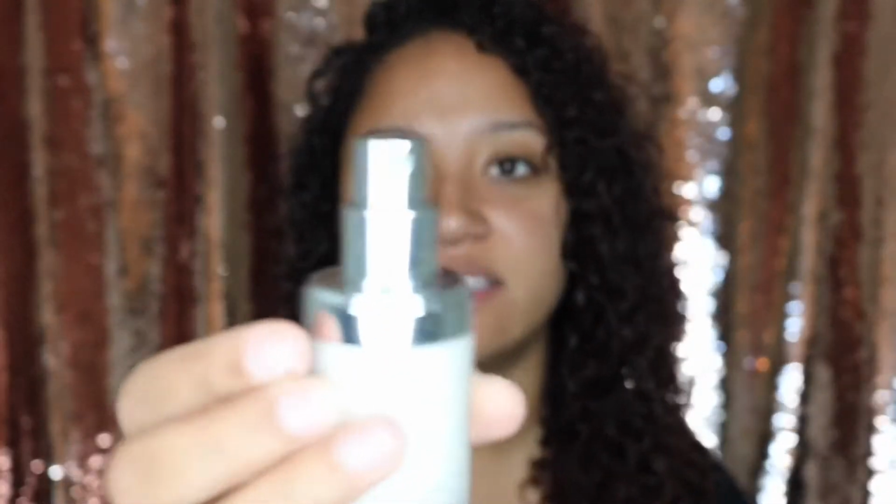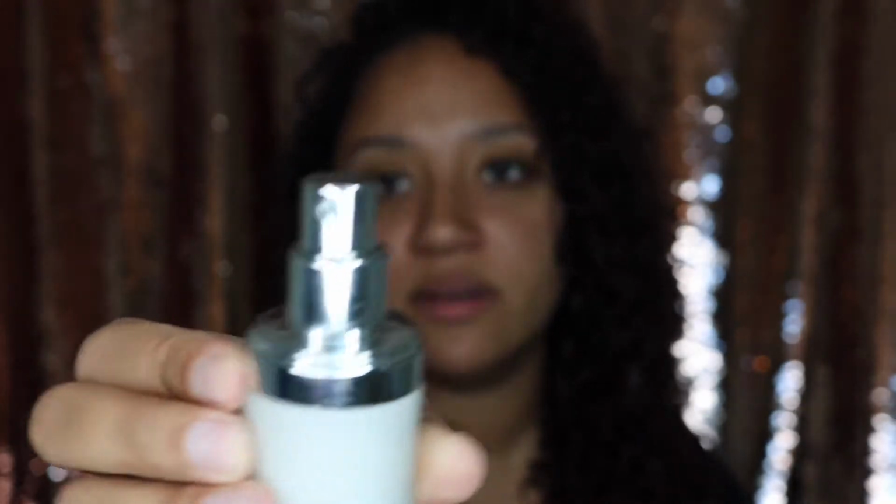So anyways, let's go ahead and start off with using the Marc Jacobs primer, and it is in the color Invisible. So there's no color, and any person can use this. It has a nice little silver pump on it, so it's easy to use. We're gonna take a little bit and pump this onto the hand here. It's kind of like a wet lotion-y type of feeling. So we're gonna take this and just rub it in all over the face.